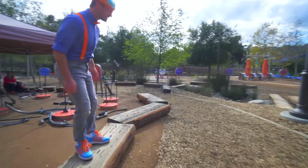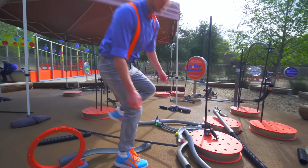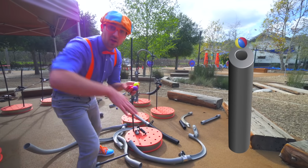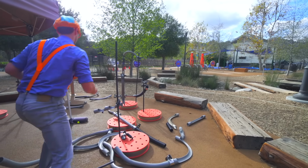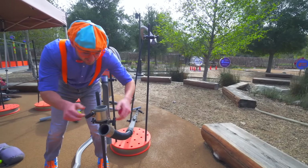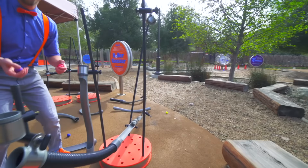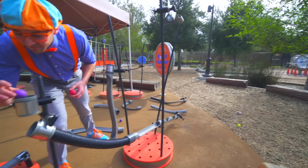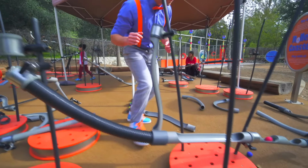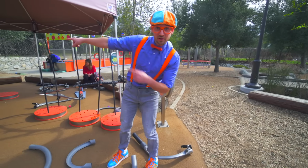Ooh, what's this? Wow. Looks like you put these colorful balls in the tubes, and then they go down a track. Okay? Oh. Look over here. Okay, here we go. I'll do it again. Ready? Oh, here we go. Ready? That was awesome. There's a big one over here. Come on.